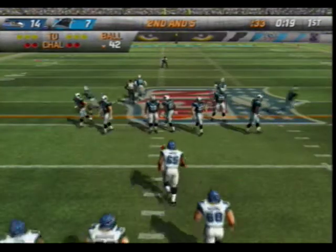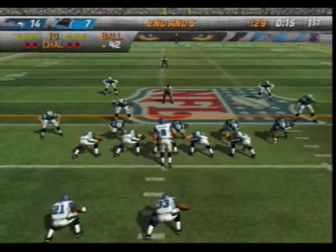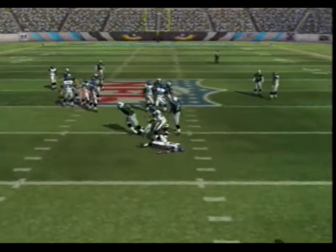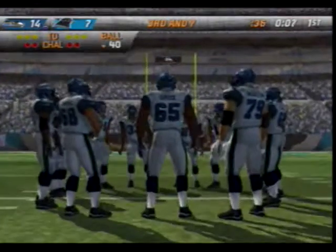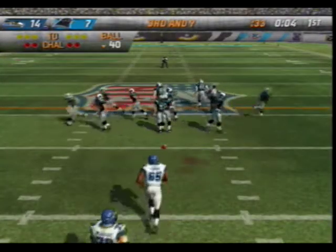Second and 5. Ball on the 42-yard line. The Panthers line up in a 4-3. Thompson drags the ball carrier down behind the line. They're doing in the middle, and they stop him for a loss. The defense is well coached. Everyone knows what their assignment is. That time they worked as a team and they made it look easy. Ball on their own 40.